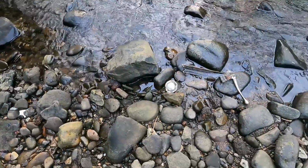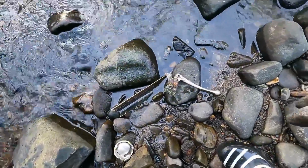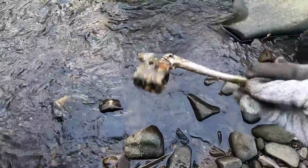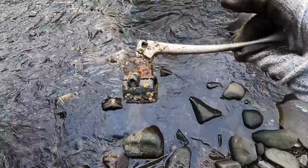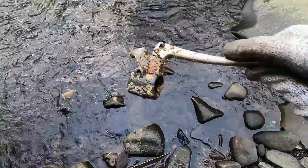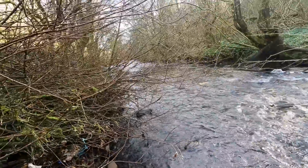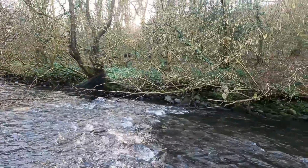Do you need a break? Here's the very thing. It's not quite a holiday break, it's the break of a bike. I wonder where the rest of the bike is. Probably gone downstream. Oh, there's a dog over there. Spaniel.